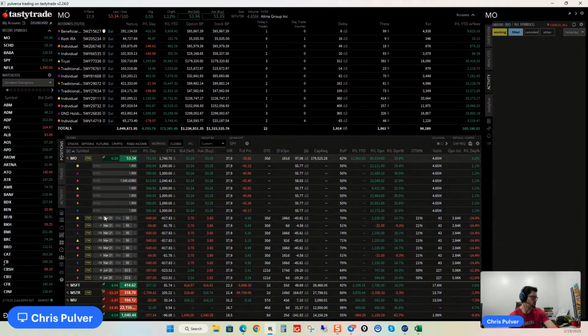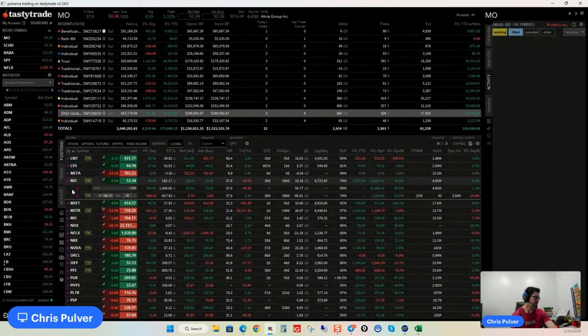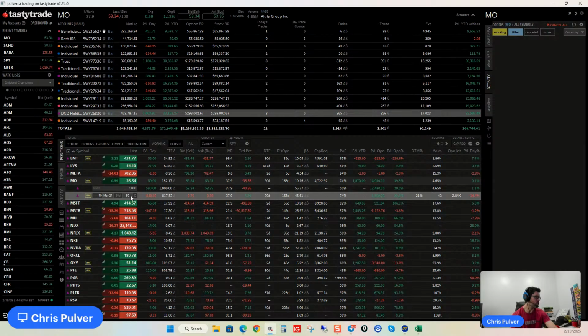Would I consider rolling any of these positions? Let me take a look at individual accounts here. So I've got the 1,000. It's covered at $50. Would I consider rolling to April or June and trying to get a few more dollars out of this? I don't. I've got plenty of buying power. Still sitting on about 40+% cash in my accounts, so it wouldn't kill me to keep the trade open until the summer. I don't really want to have to go too much further than that, however.